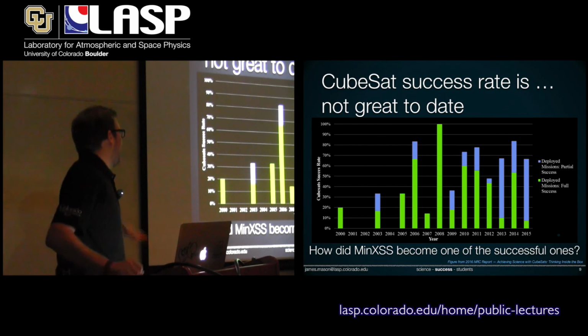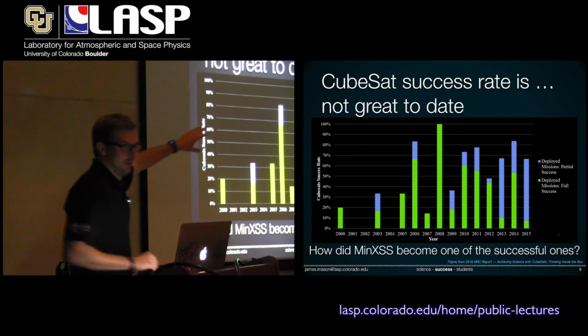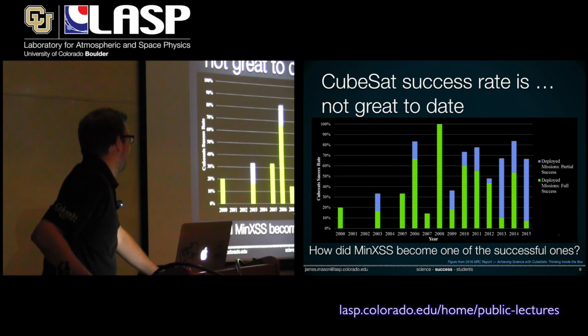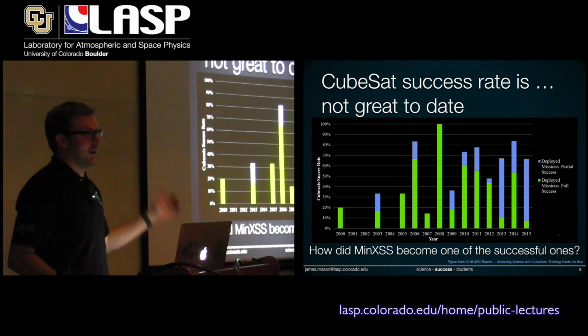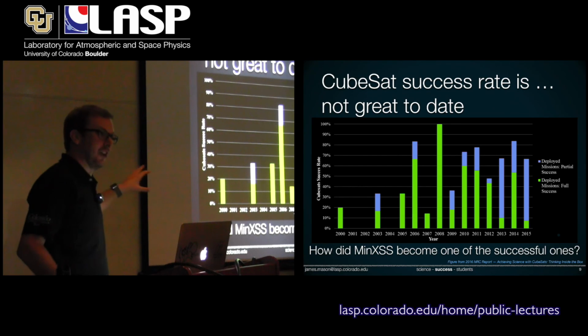This is a plot showing the last 15 years and the CubeSat success rate. So all of this black space, the black void at the top, are failed CubeSats. And that's not happy. One of the other things is CubeSats are inherently more risk tolerant than the big class missions, where if that fails, it's a big deal. But if a CubeSat fails, it's not as big a loss. So that's part of the explanation for that.